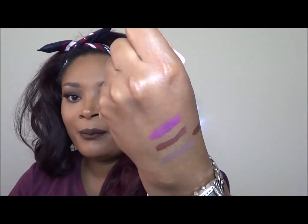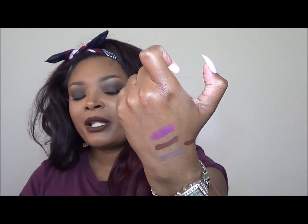I feel like this is great for fall. It's still pretty. It still has a little pop to it, but it's also very subtle on the lips. I've worn this one time. It looked more burgundy on my lips when I wore it, but it looks more purpley on my hand, but it's great for fall. You could pair it with a darker lip liner to deepen it up a little bit more in the fall time. And then in the winter, you could just wear it without a lip liner.